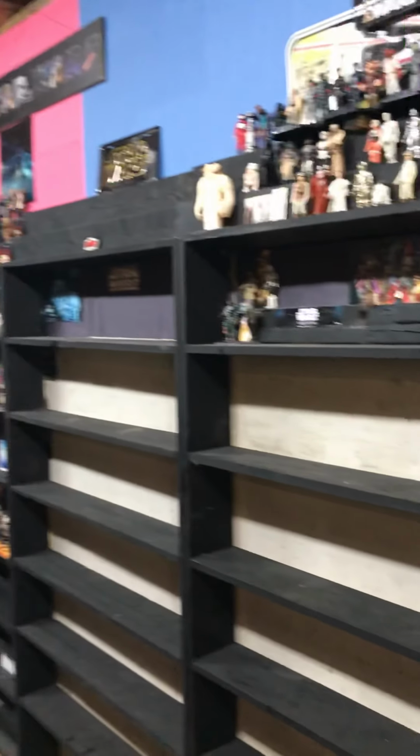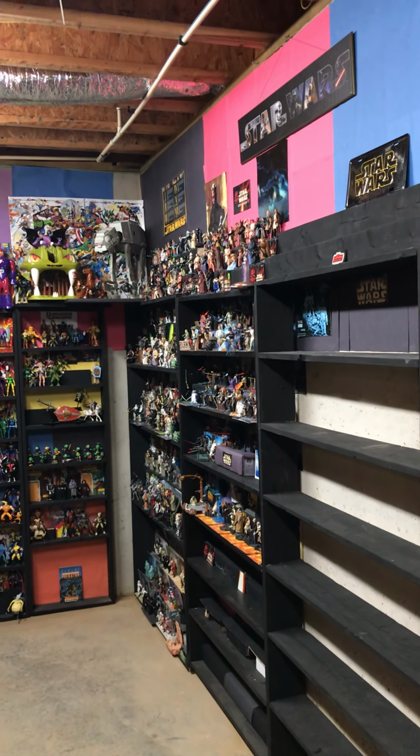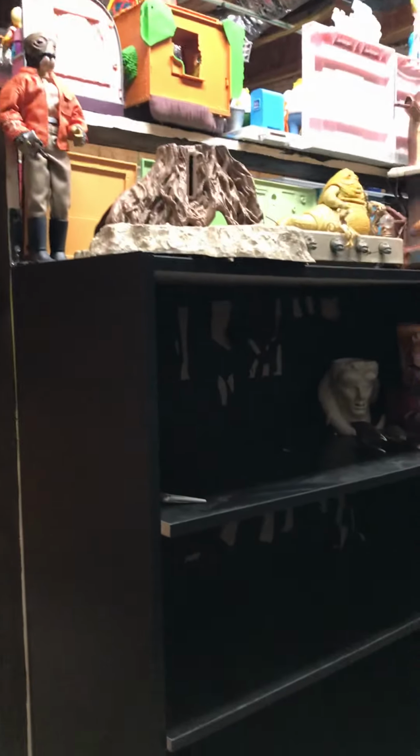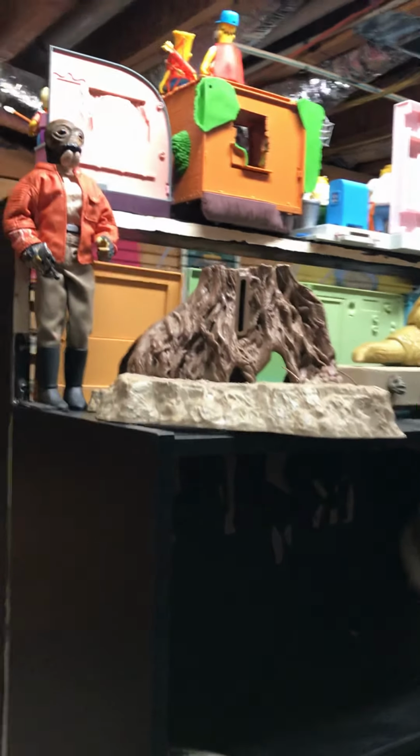And again, the long distance view from Star Wars Street. We started on that other end, where you can see the AT-AT up there in the corner across. Eventually, all of this will be Star Wars Street. And on this side, I'll have these larger shelves put in because that will fit the vehicles and the larger play sets.